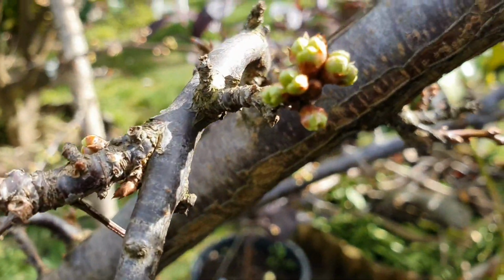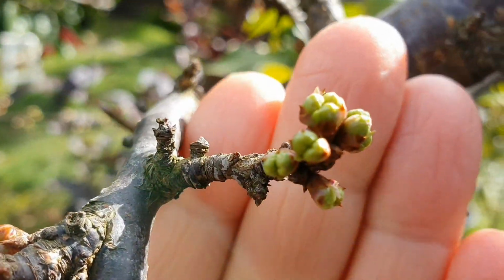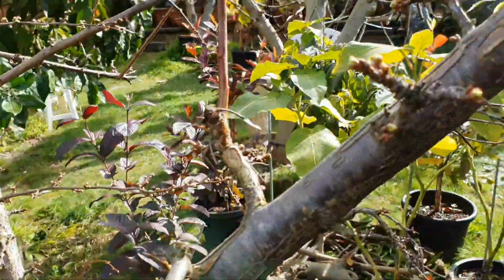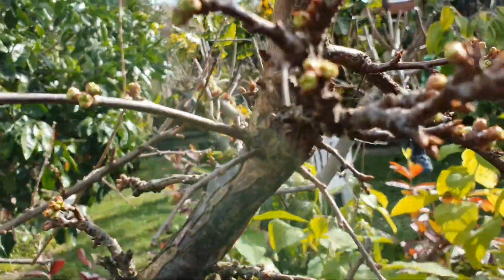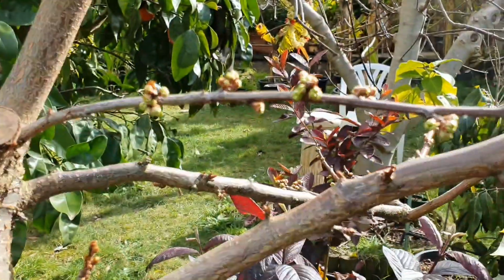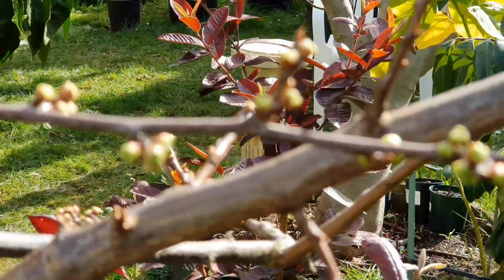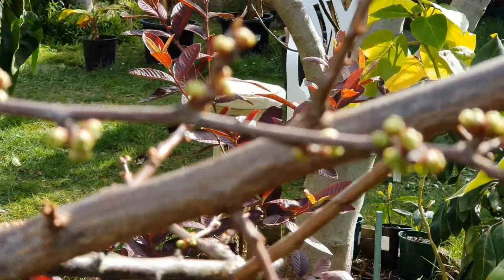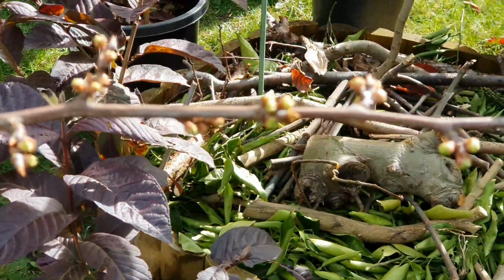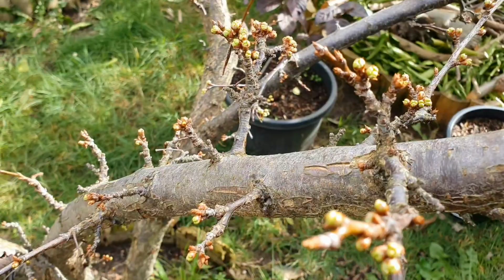Plum trees are waking up all across. I've got quite a few plum trees, quite a few mixed in here with the tropicals. It's nice to have both tropical and cool climate.